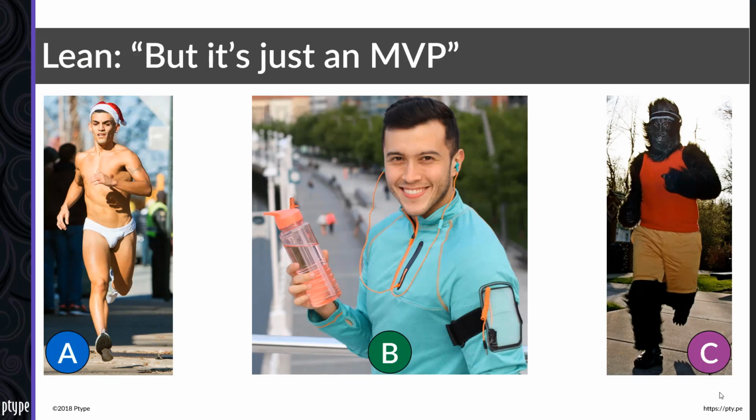Now let's talk about lean. And for the purposes, I'm going to use jogging rather than software. UX sometimes disagrees with product managers and sometimes engineering on how much of a product do we build and release as an MVP. People get very hung up on the idea of the minimum viable product. What's the least we can build and ship?